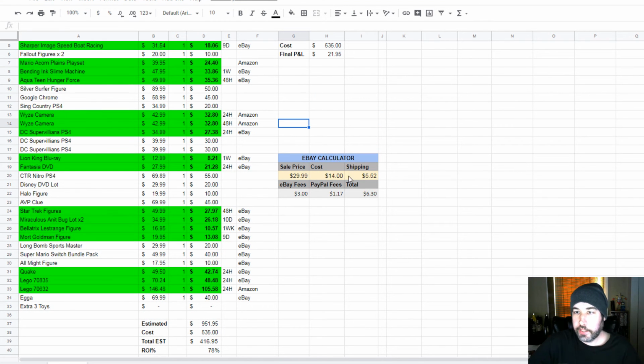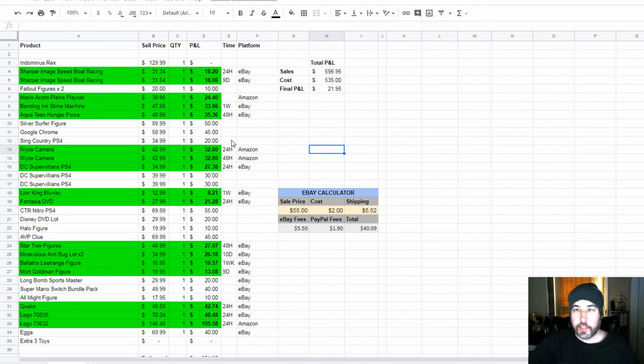See, I made a handy eBay calculator here. So you can just pop in your sale price, what you paid, and it estimates the price. All the estimates are based on the eBay fees being 10%. Some categories are slightly different. I didn't have time to program a calculator to do all of that other stuff, so I just made a quick base eBay calculator here. You can also see the platforms. I guess that's obvious on where I sold it.